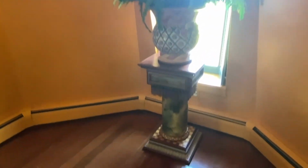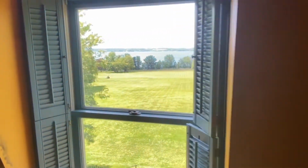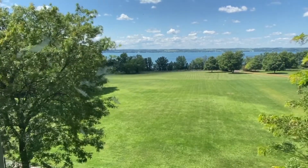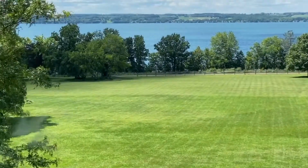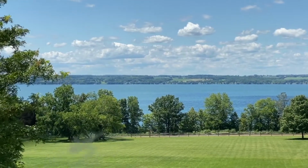Yeah, gorgeous view. Like the way they did the tile all the way around the top. Oh my God. This I gotta get a picture of. I guess an amazing house comes with an amazing view. That's cool.